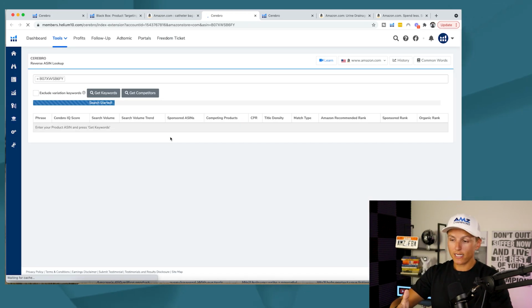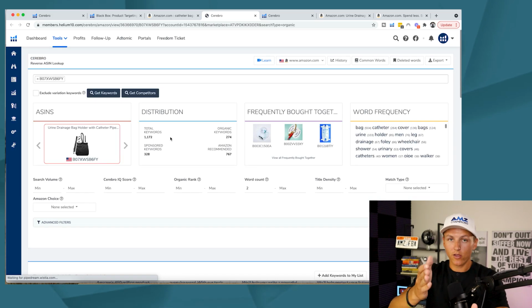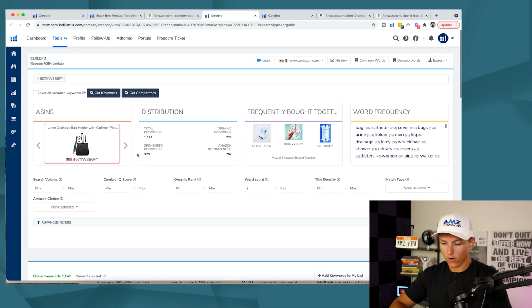So it's super easy. It's a click of a few buttons, and just like that, you transition from the black box product keyword research tab to Cerebro to look at the keywords, to go about verifying it a little bit more and finding the best keywords to put in your title, your description, your bullet points, and then also your PPC campaigns. So let's show you guys the next step with Cerebro.